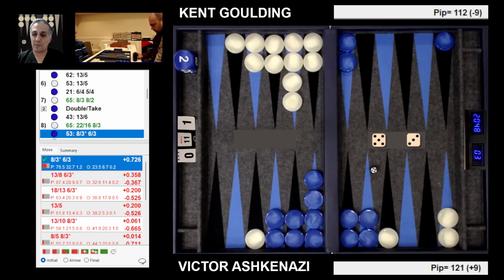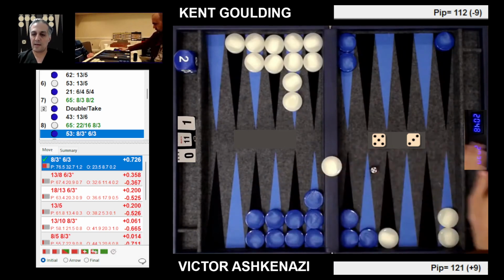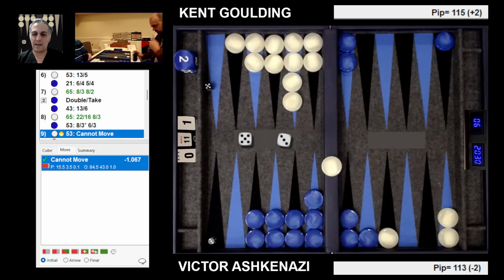He rolls a 5-3. So he can point on head. Good play. That just advances the prime, makes a 4-point board. Does leave 1s and 4s to hit, but 1s are duplicated to enter. 5-3, he dances. All right, Victor's in the driver's seat.